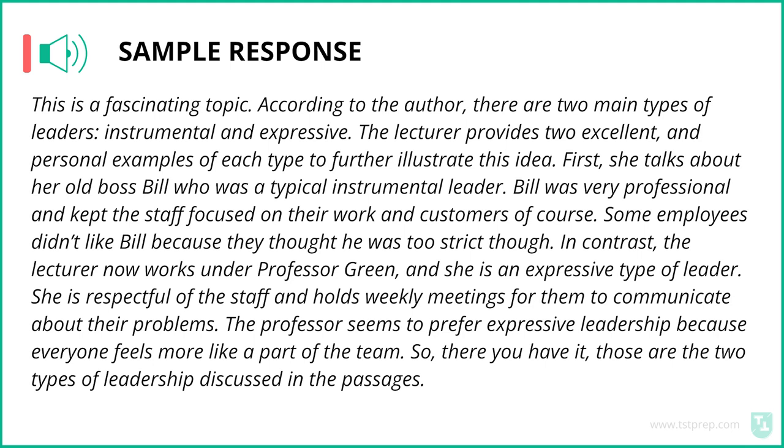Some employees didn't like Bill because they thought he was too strict, though. In contrast, the lecturer now works under Professor Green, and she's an expressive type of leader. She's respectful of the staff and holds weekly meetings for them to communicate about their problems. The professor seems to prefer expressive leadership because everyone feels more like a part of the team. So, there you have it. Those are the two types of leadership discussed in the passages.